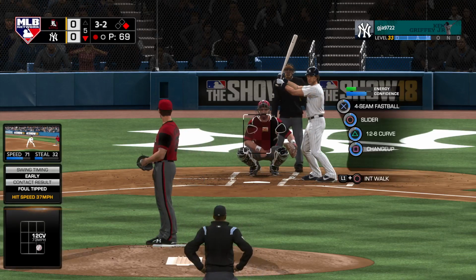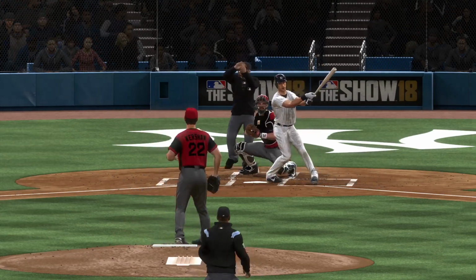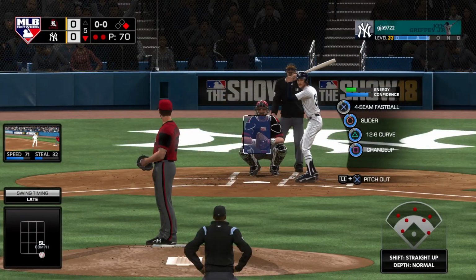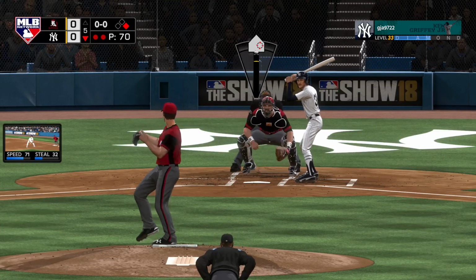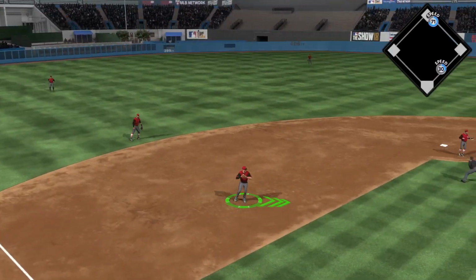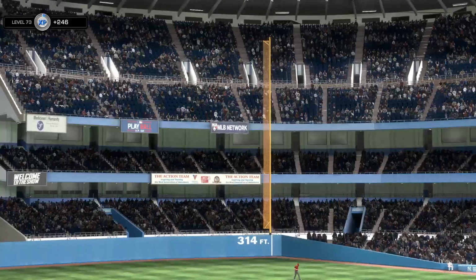Hey, he looked like he was a little bit out in front on that breaking ball right there. The body can go a little bit. If he was able to keep his hands back a little bit, he might have been able to do some damage with that pitch. Got him to miss the breaking ball there. Gary Carter becomes the second out in the bottom of the 5th. Throw on to first gets him, and the side is retired.